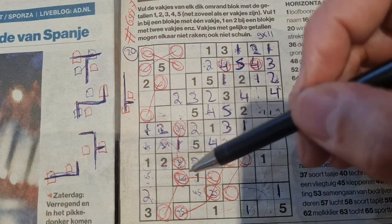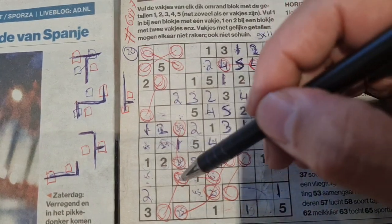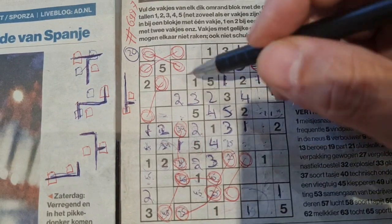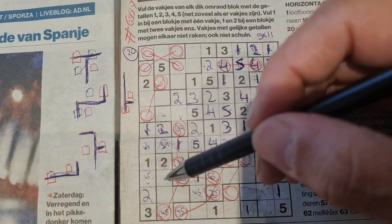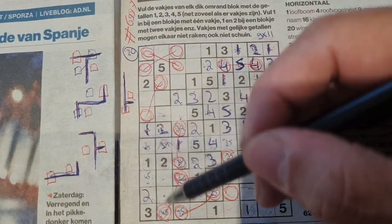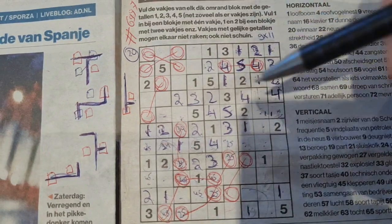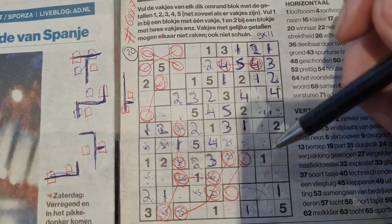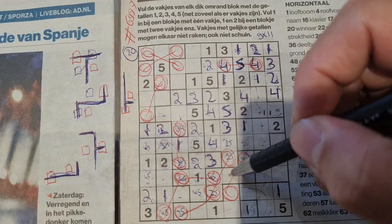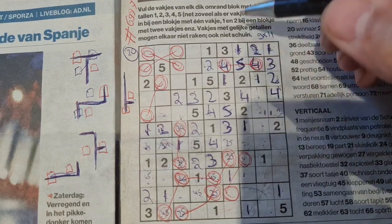Alright. This box is connected with that box, should be also 4 and 5. It's also connected with that box, should be also 4 and 5. Okay, this box can be a 1. That box can be a 1, so 1 box left for the 1 in this area. Should be here. Then these 2 boxes can be a 1, so 1 box left for the 1 in this Z construction. Should be here.